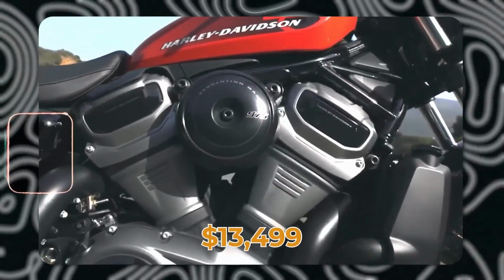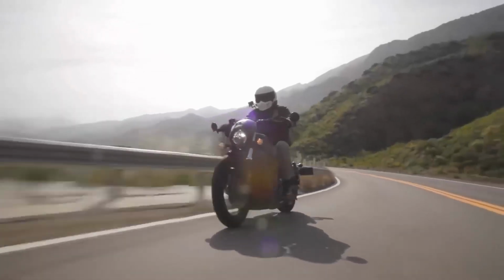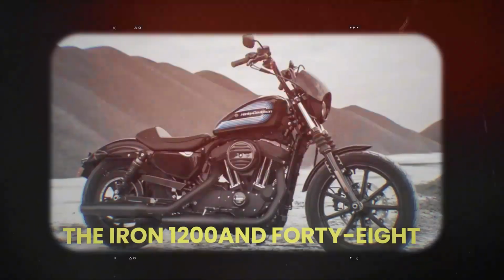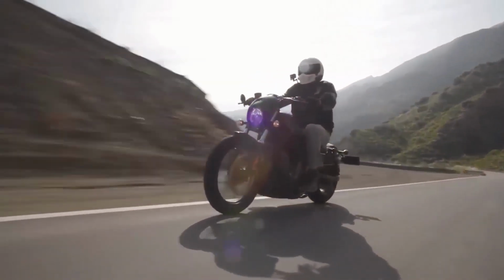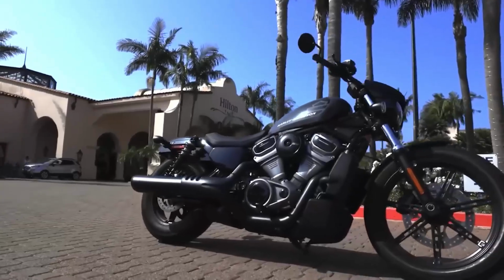Starting at $13,499, it faced tough competition from more traditional Sportsters, like the Iron 1248, which retained the classic Harley feel. Riders looking for a more authentic experience often gravitated towards these older models, which offered a rugged charm without the modern compromises of the Nightster.